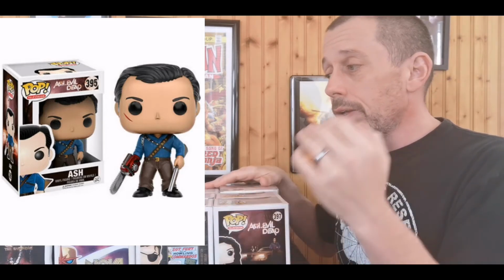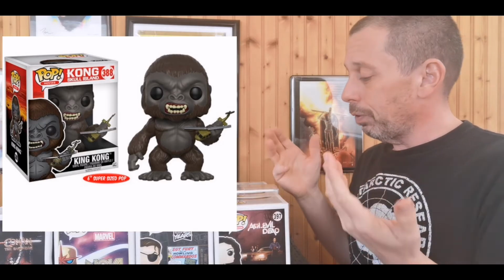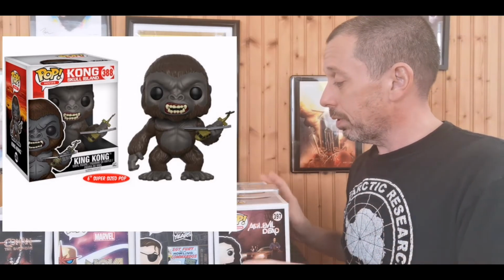I need Ash from Ash vs. the Evil Dead and Ash from the movie series. Bloody Conan. And the other one I want to get, although it's pricey now, is King Kong. So that's just a few of the pops I'm still looking to hunt down. And like I said, I'm not a huge pop collector. The Spider-Woman one I'm going to probably order at some point. But the other ones I'll get here and there.